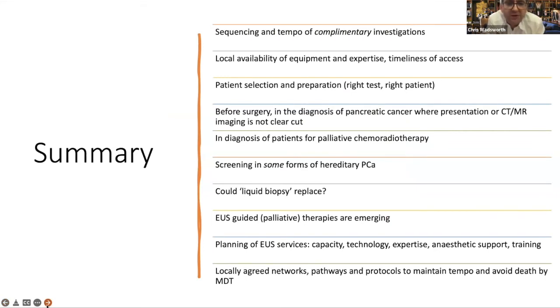So in summary, I hope that I've at least touched upon the importance of sequencing the EUS within the protocol of other investigations in the diagnosis and staging of pancreatic cancer, and the EUS is complementary to the other investigations. Obviously, where EUS fits into the algorithm depends on local availability of equipment and expertise, and also the timeliness of access. If you've got rapid access to a test, it's much more appropriate to use it than if it's going to delay a patient's management.